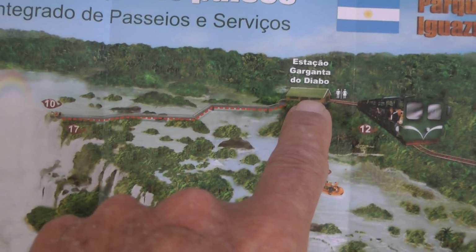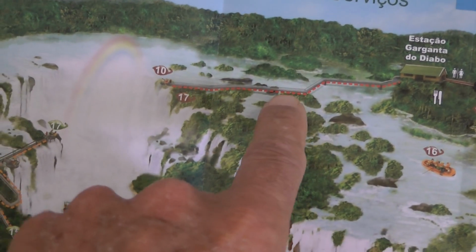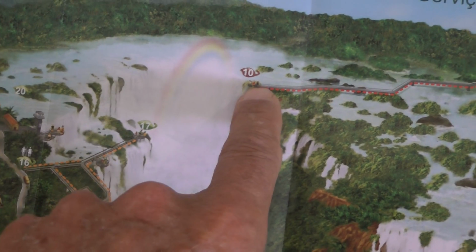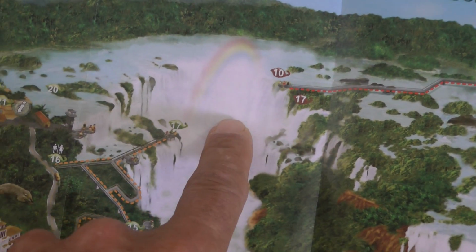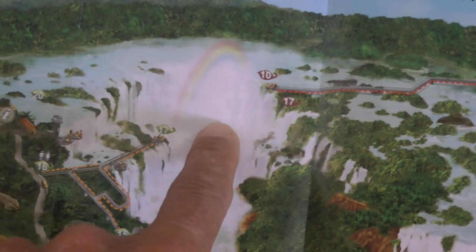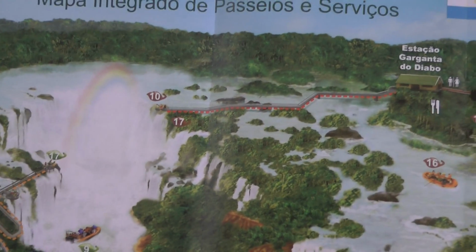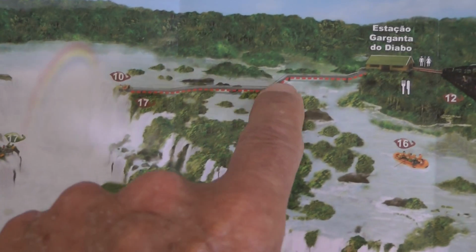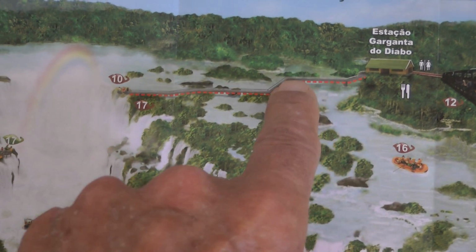and then there's a walkway right the way across all these little islands here to this vantage point here, where you've overlooked the main fall. This is what they call the throat here. You can't see that from the Brazilian side, you can only see it from this side. It's quite a long walk, that. It takes probably a quarter of an hour, 20 minutes to walk along there.